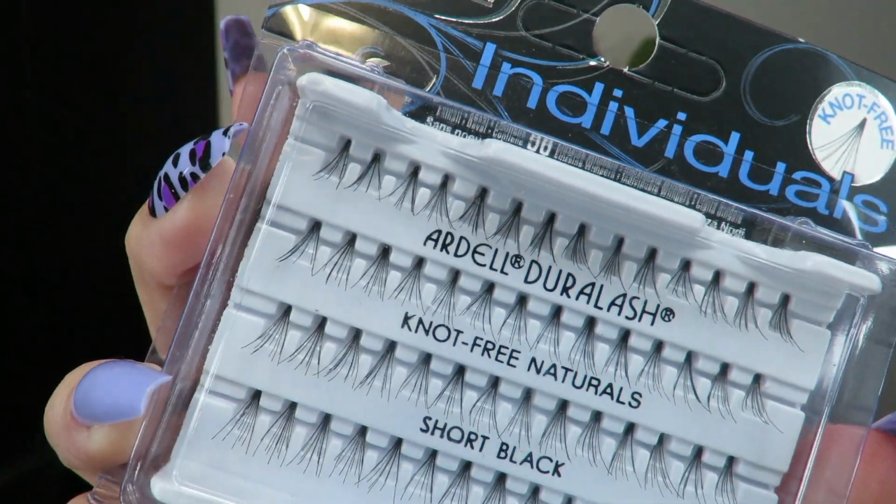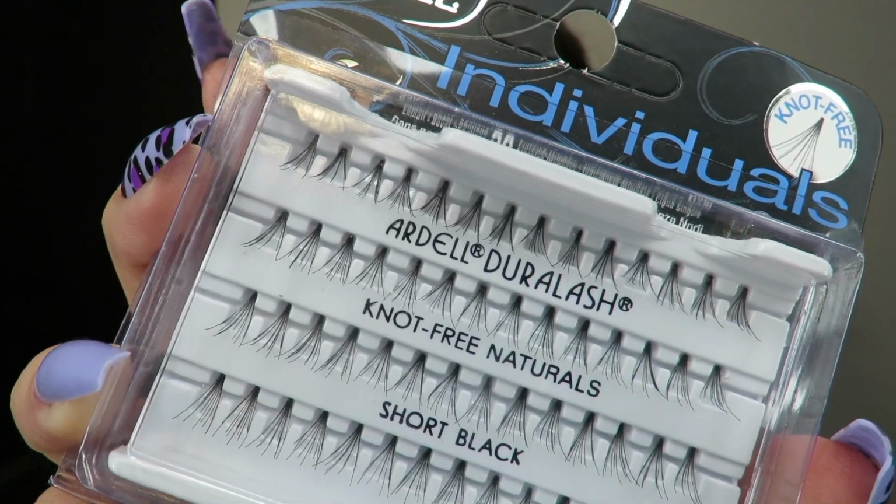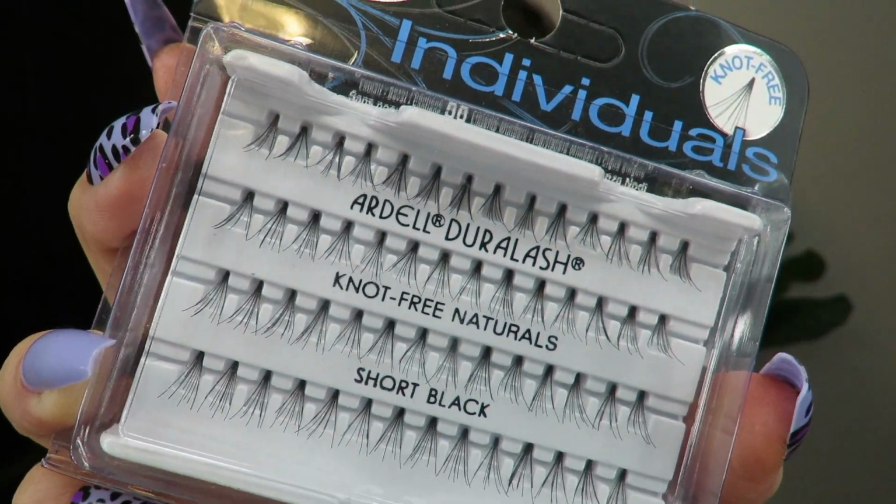Let me just show you close up what they look like just so you can kind of see what I'm talking about. I'm not sure if you can tell, but it does have shininess to it when the light hits it. So yeah, next product.